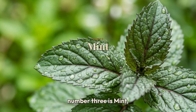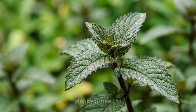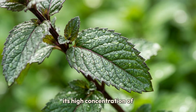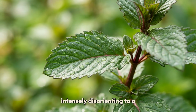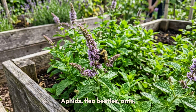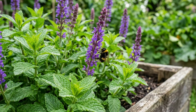Plant number 3 is mint, and I want to give you the full picture on this one, because mint is both incredibly powerful and a plant you need to treat carefully. Mint's pest-repelling strength comes from its high concentration of menthol and related compounds. These volatile oils are intensely disorienting to a wide range of insects. Aphids, flea beetles, ants, spider mites, and even some species of caterpillar will avoid areas where mint is present.